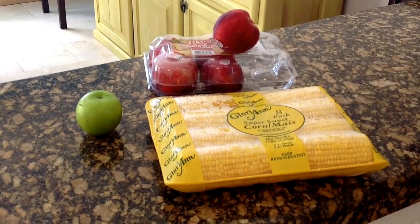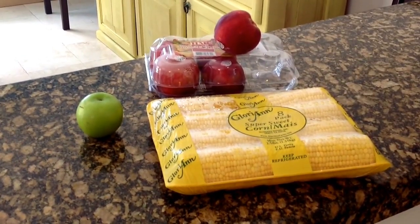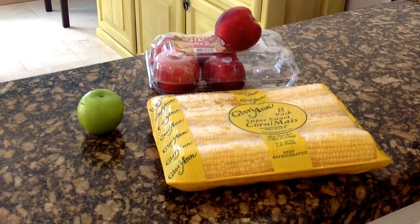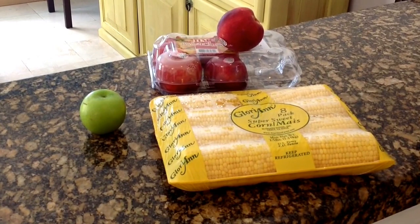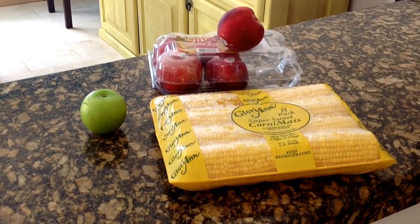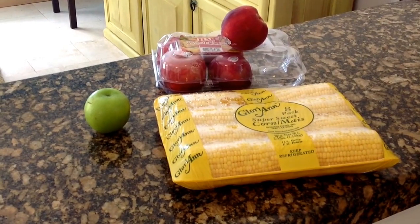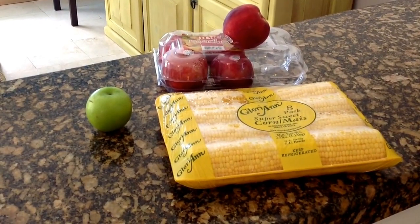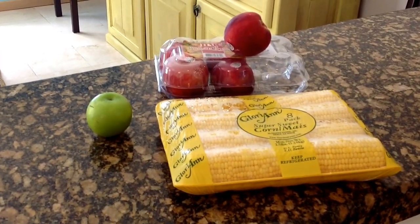Now, he's 10.5 months old right now, and he has 7 teeth. So he does really well with things like corn and apples, and he really loves that stuff. So then when he's done the corn or gets bored of it, I'm going to give him an apple. And the way I do the apple is I peel it and I just cut it into little wedges so that he can hold it and bite off of it. It's just the way he likes to eat them.